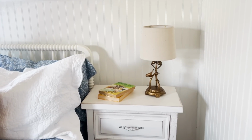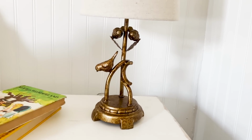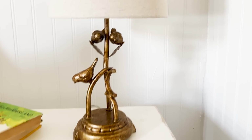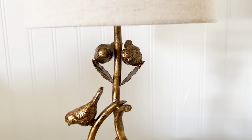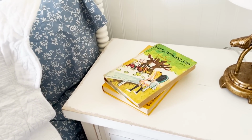And on this nightstand, I just have this sweet little lamp with these brass birds. I hope you can see them up close. I think they're so pretty. And then a couple of books that we've been reading at nighttime.